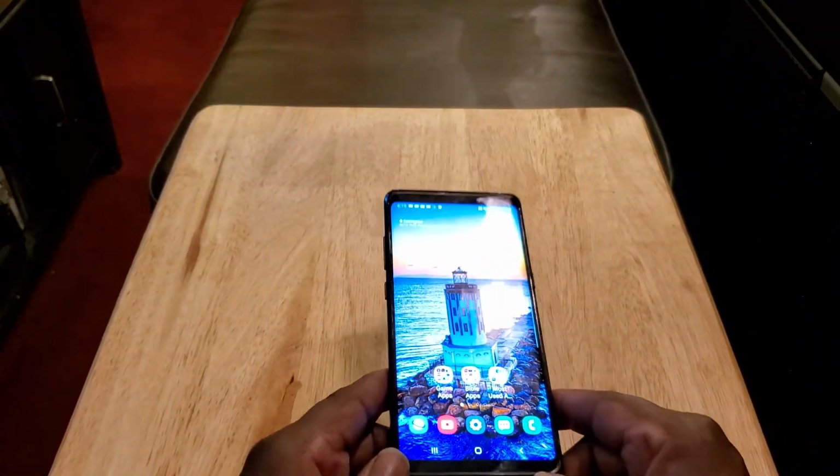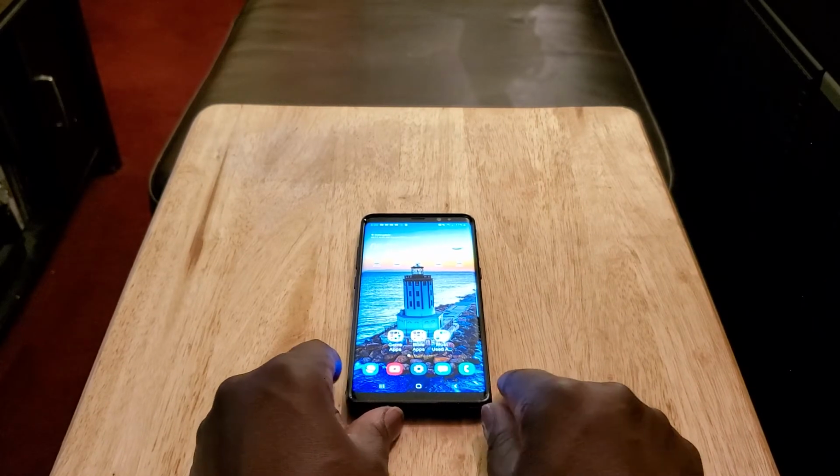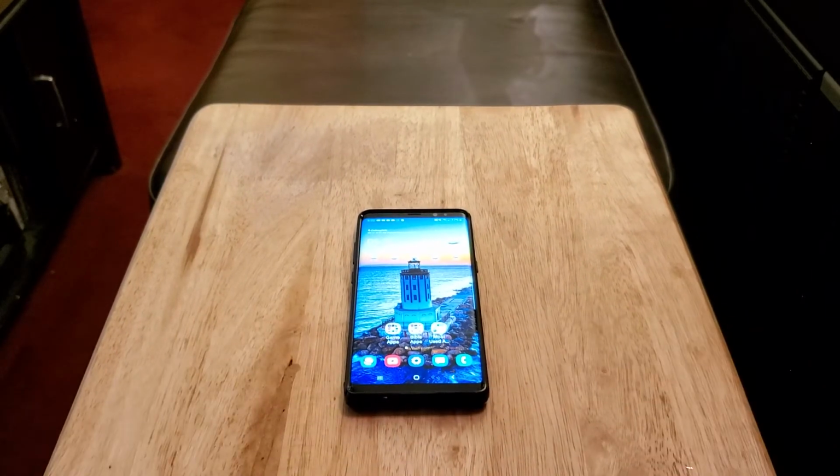So I love apps edge. Edge lighting. Sorry about that, y'all. Oh God, edge panels. Okay.